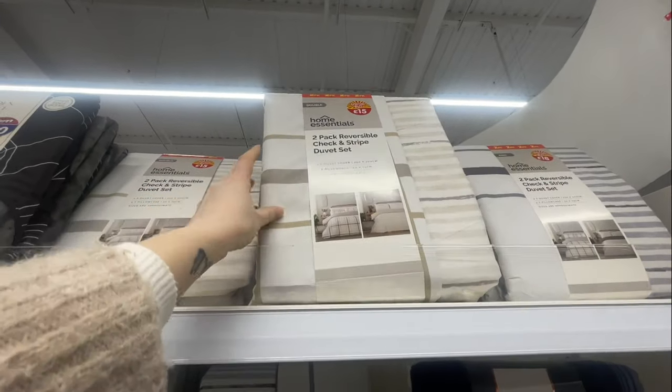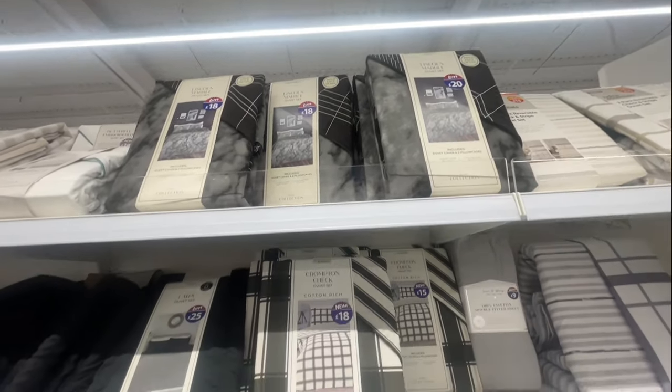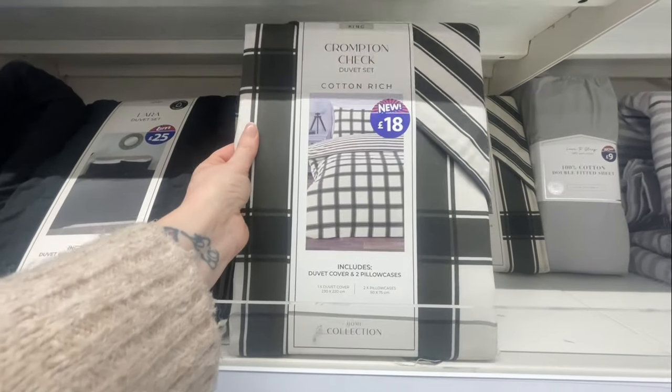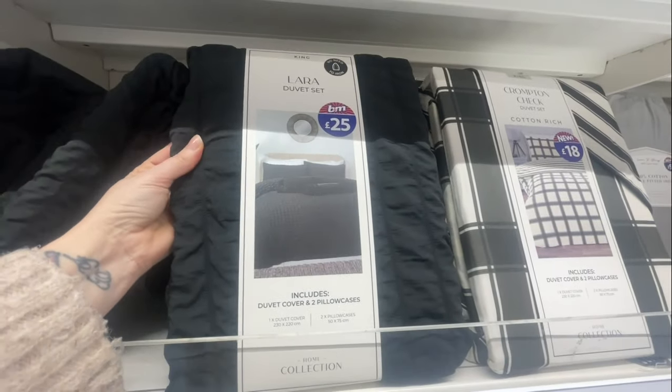Okay, and as promised, I am going to show you the bedding that is in my local B&M, because this is where I buy all of my bedding from, whether it's spring, summer, Christmas. B&M has the best bedding, and for the affordable prices as well. Now, I absolutely love this one.